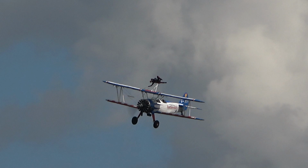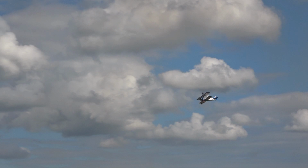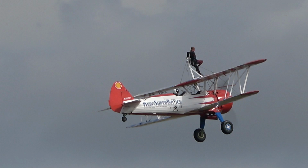Now once again, girls are sideways in the rigs. You can see they've moved around yet again. They're coming in for an opposition pass. Closely, you'll see them swing back round to normal standing position again.